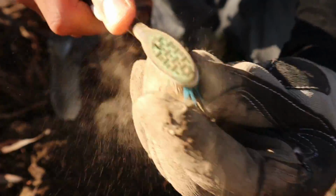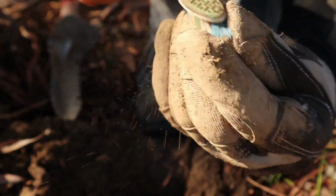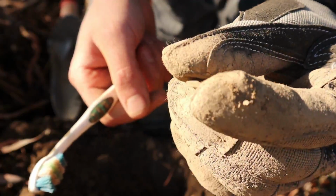The handy scrubbing device, also known as a toothbrush. It's a button. Does it have a name? It does have something written on it, but I'm really going to have to clean that up later to see what is written on it.